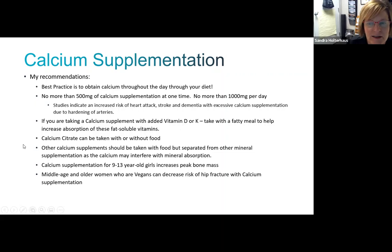Calcium citrate is a little more expensive, but it can be taken with or without food. So that can be convenient, especially if you're taking other medications, mineral supplements, or that type of thing as well. That way you don't have to work on timing that as much. And other calcium supplements should be taken with food, but separated from other minerals, because they can interfere with mineral absorption.